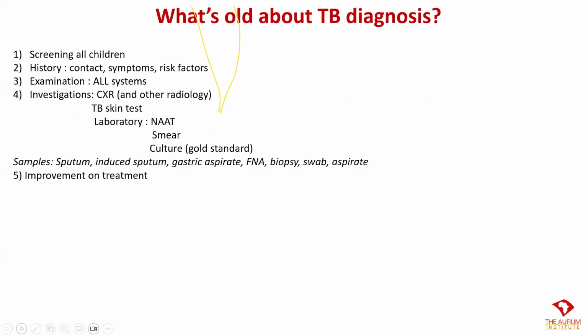Okay, what's old about TB diagnosis? You all know that all kids who come to all facilities for whatever need to be screened for TB. We know that you need to take a history, and that history will be looking at their contact history, any symptoms and risk factors, examining the entire child, not just the one that's coming with the problem. Investigations. Chest X-ray, I would say, is the mainstay of diagnosis in kids. Understanding what a TB skin test is good for and what it's bad for. And then what can your lab do for you?